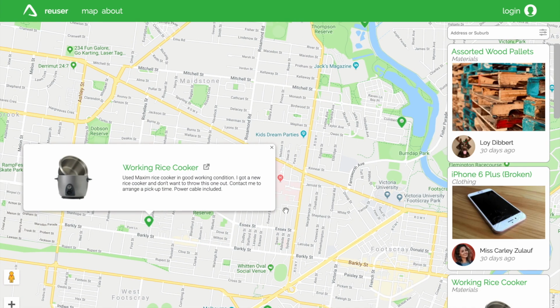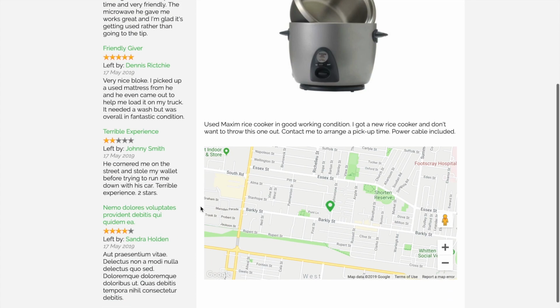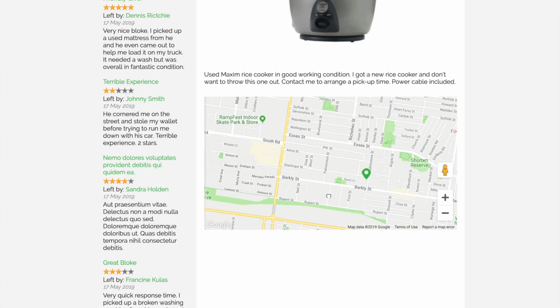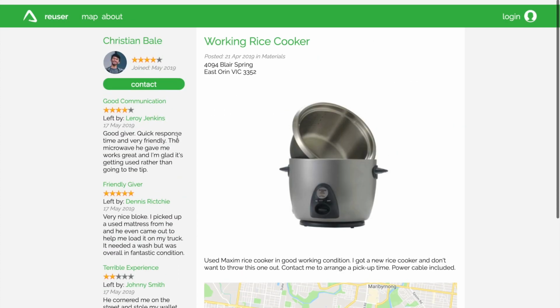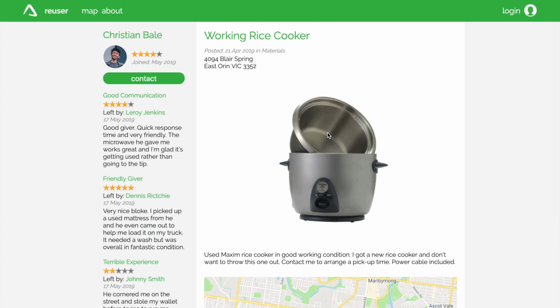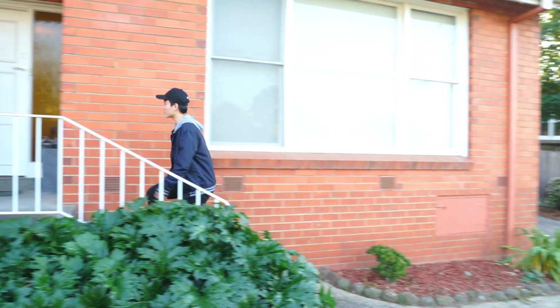Clicking on a listing will take the user to a new page with more details about that listing, including its exact location and when it expires in the case of perishables. Once the user is ready to collect, they can contact the giver via email and arrange a collection time.